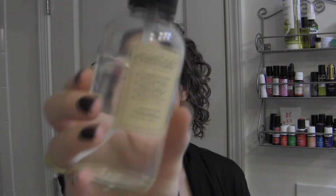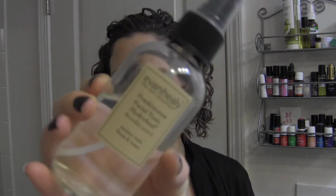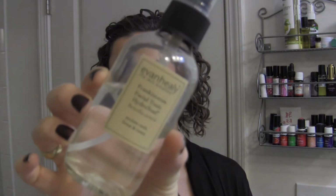And the two that I use are this Evan Healy, they call it their Hydrosol, and this is the frankincense facial tonic. And I've been using Evan Healy for a while now. After I cleanse my face with the oil and wipe it off and get my makeup off, I spray with this. And the frankincense is really good. I've used the Hawaiian sandalwood as well, and it's really nice.